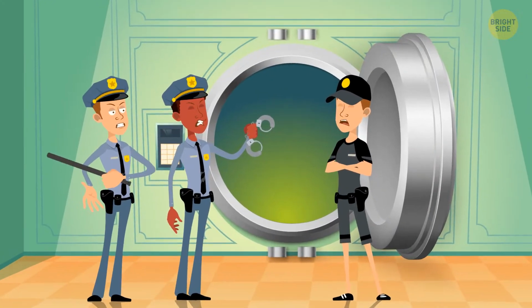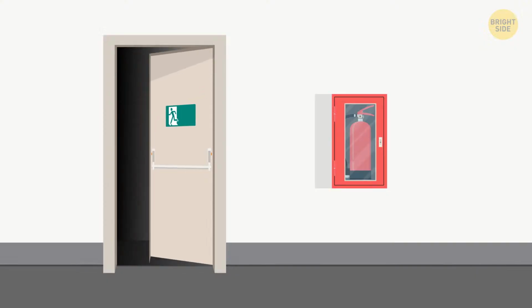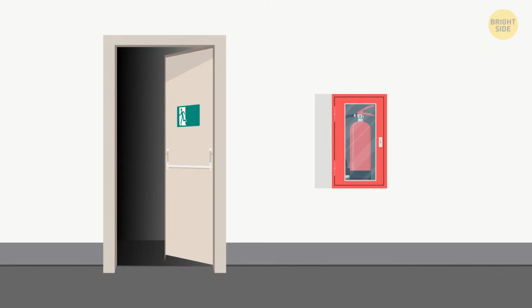It was the third security guard. All emergency doors open outwards for safety reasons.